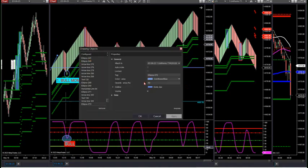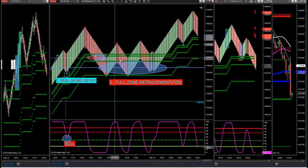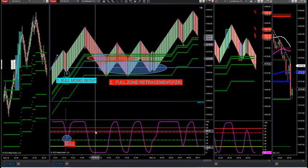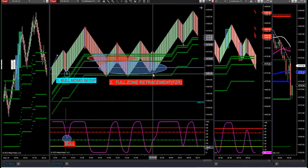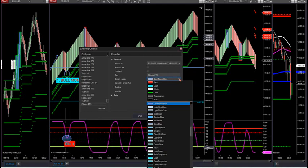This is our shallow zone, right? That's where we're looking for Momo setups where the oscillator stays above 40 for buys or below 60 for sells. So that'd be a bear up here if it was in a downtrend. But what happens when you get into this zone? When you get into this zone, you're looking for an FZR.